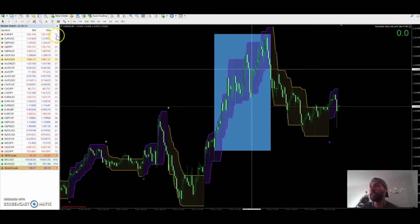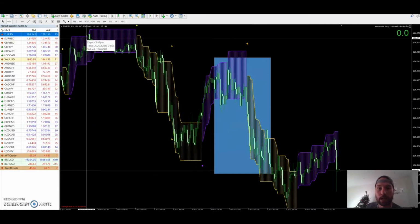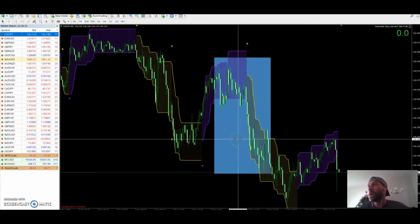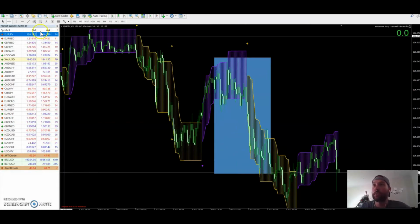So with that being said, let's just scan through some pairs. That was EU. Oh, by the way, this works on the 1 minute through 30 minute. I'll show you a couple different time frames, but I personally like the 5 minute the best. This is personal preference. You guys can decide what you like best for yourself. But with that being said, let's just jump in.